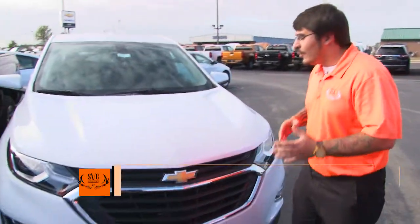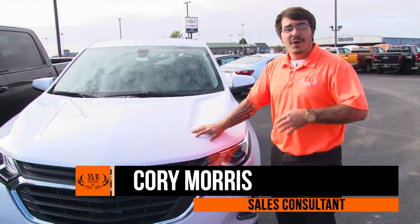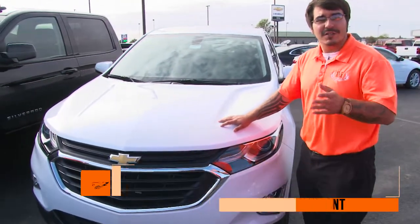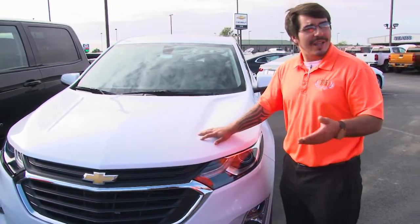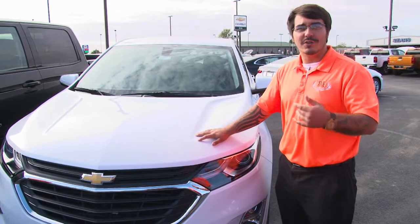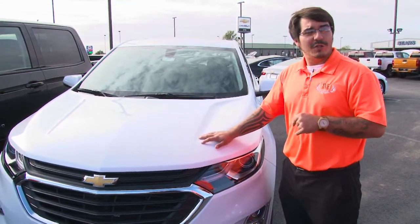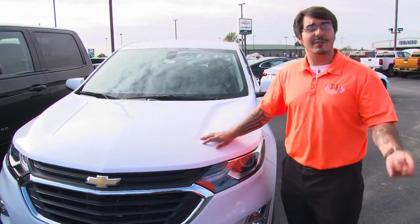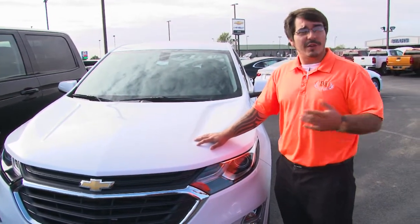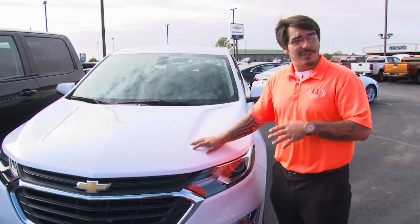Sure. Now you do have three options of different motors. You can actually get a 1.5 liter turbo, which comes with 170 horsepower with just a little over 200 foot-pounds of torque, which will also give you about 32 miles to the gallon with a 6-speed transmission. You also can get a 2.0 turbo with 250 horsepower and 260 foot-pounds of torque with a 9-speed transmission meant for towing. Now that will tow up to 3,500 pounds only if it's equipped with a factory installed hitch.